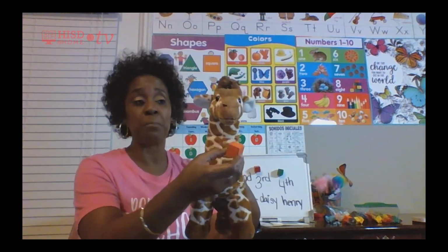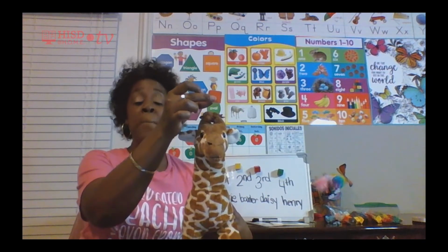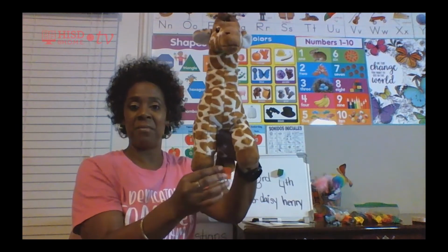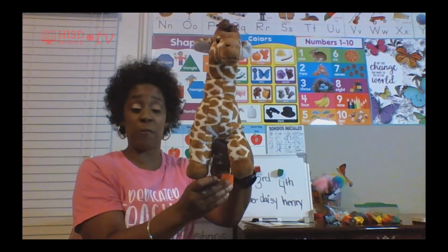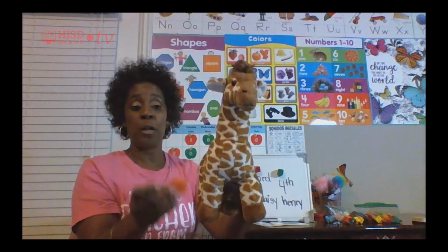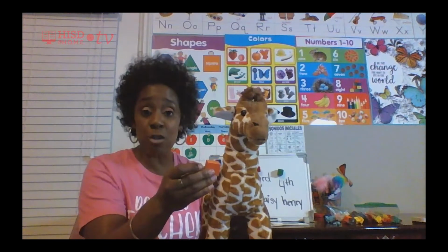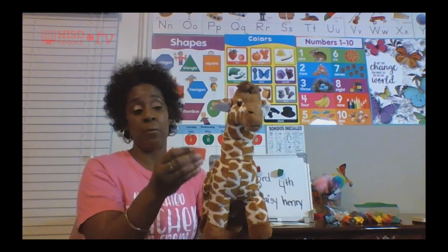So let's review. Where's the block? Yes, it's above Jeffrey's head. Where's the block now? It's under Jeffrey's body or it's below Jeffrey's body. Where could the block be now? Yes, the block is next to Jeffrey's body or it's beside his body. Where's it at now?